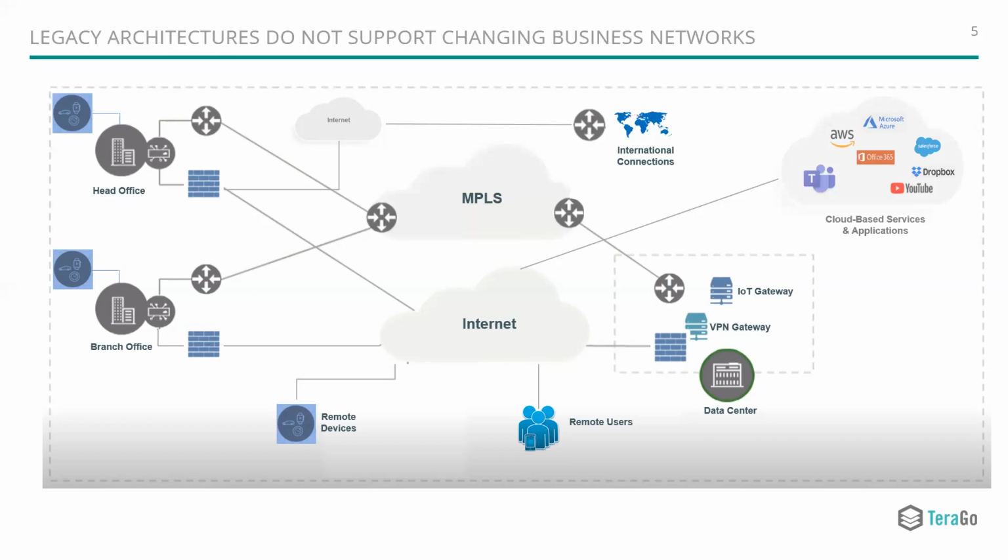So what it means is business networks are becoming more cloud-centric, but the legacy networks they're built around are all point-to-point and point-to-multipoint type private networks. They're not able to support that type of infrastructure. It means you end up with a lot of hardware that you have to deploy, manage, and maintain. You're probably using multiple management systems to maintain them. And in some cases, they're still being manually managed.